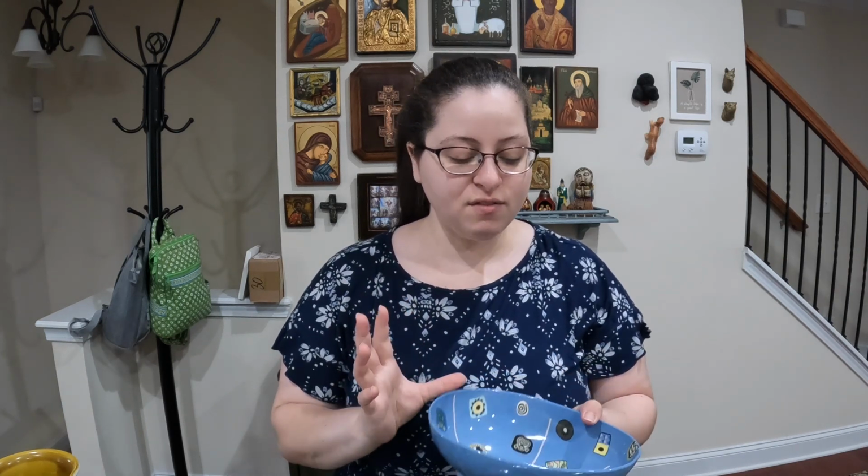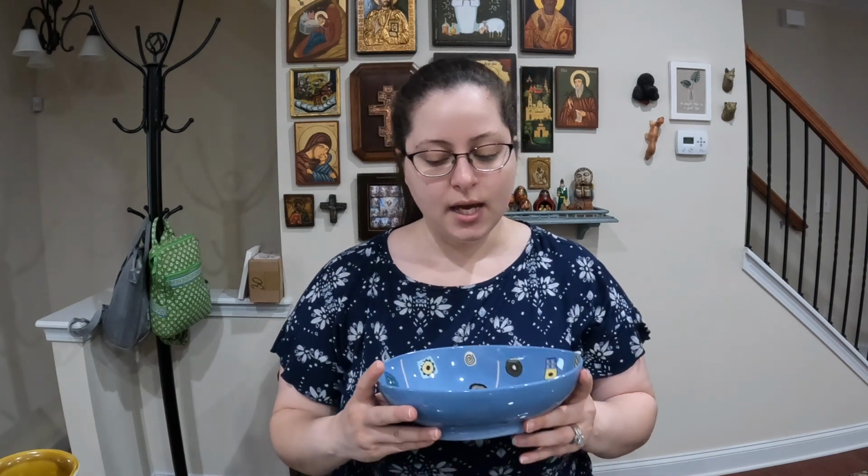This, at first, I was like, is that plastic? But it is ceramic. It's a very thin ceramic. $5. I was like, it's so unique, and it was in the kitchen. I did the kitchen 3 times, and I kept coming back to it. And I was like, I'm just gonna pick it up because it looks so unique. So here, I'm gonna show you the bottom first.